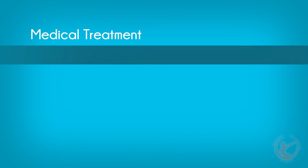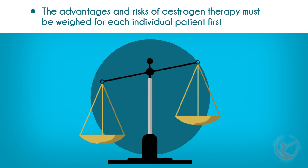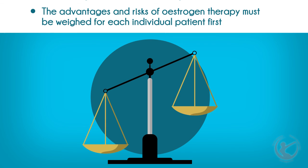Medical treatment for pelvic prolapse. Hormone replacement therapy. Estrogen helps in strengthening and maintaining the muscles in the pelvis. However, the advantages and risks of the estrogen therapy must be weighed for each individual patient before selecting an appropriate hormone therapy for other indications.